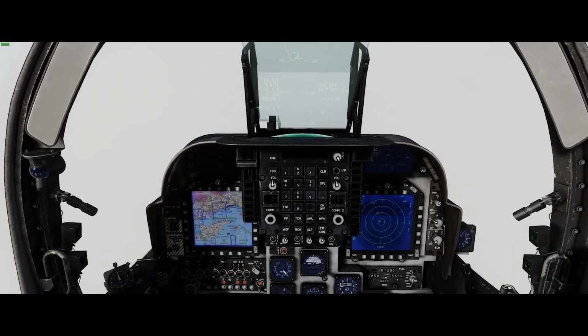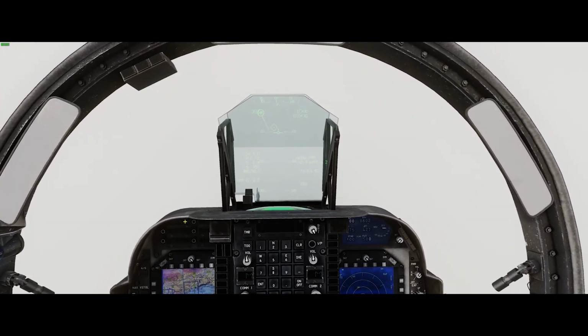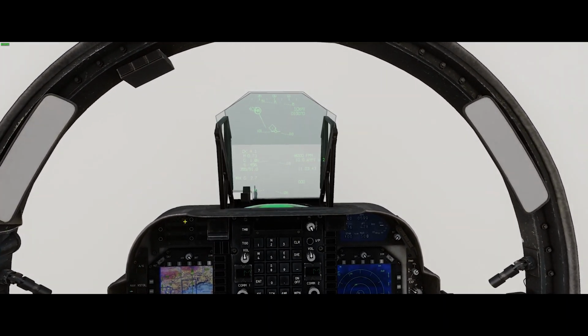Gremlin, this is Bloodhound. We are inbound from the south at 10 nautical miles. Descending through the clouds now. Out.